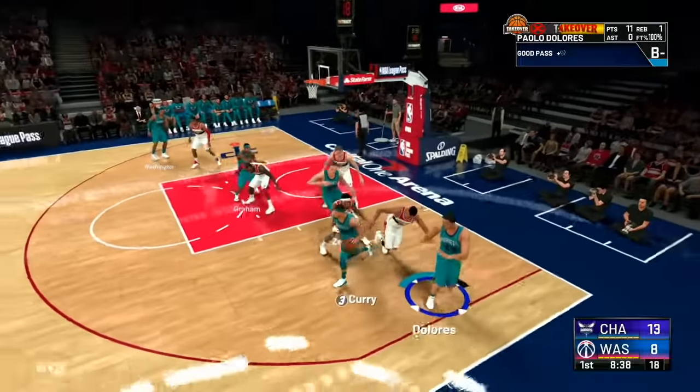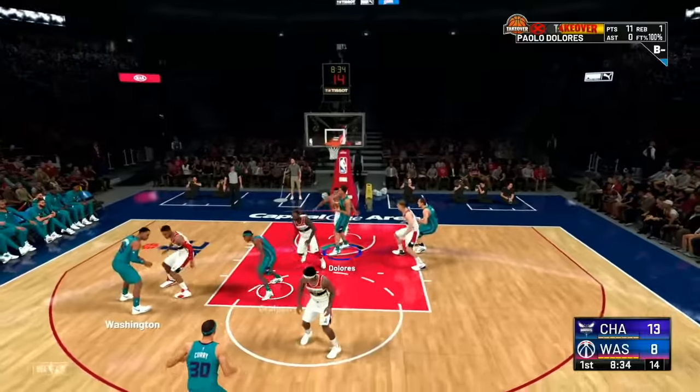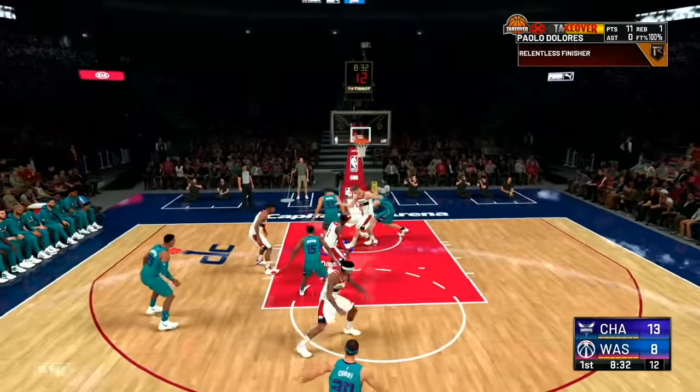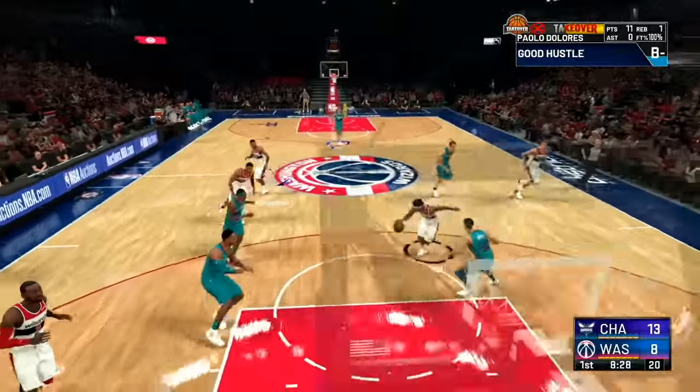And first quarter, we're about 3.5 minutes in. Graham kicks to Washington. Here's Junior, and it's blocked. All right, Singleton, you piece of shit. And here's the fast break. Beal leading the way.